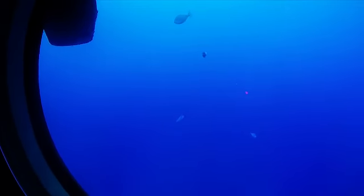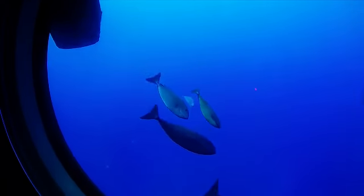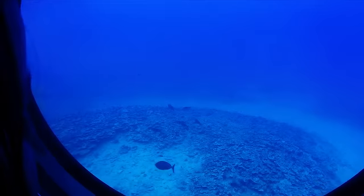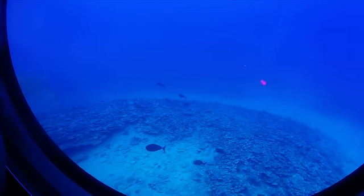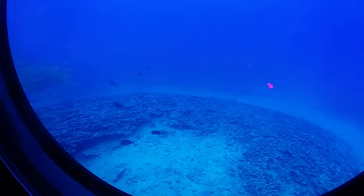Look, there's some... Whoa. Your mission, if you choose to accept, is to dive to depths greater than 100 feet. What's up? With little blue horizontal stripes down their side. Those are blue line snapper.